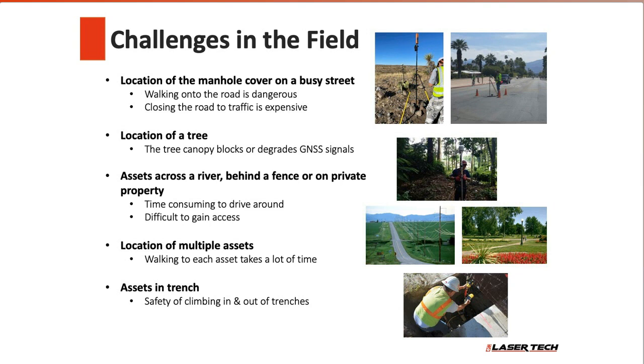Another big one we see is private property, or just getting behind a fence. I think in today's world, we know a lot of people are working from home. The field crews have challenges themselves, being out there walking on the sidewalk, needing to get access to private property, and of course you've got somebody walking out and asking what you're doing. So those are always difficult things to handle for the public and also for field crews.